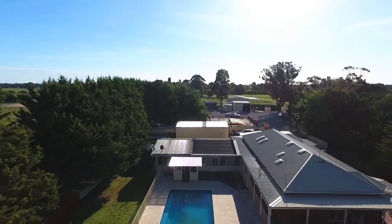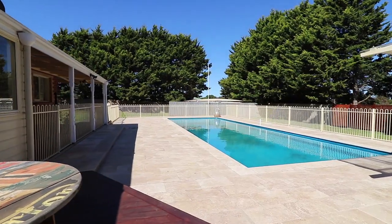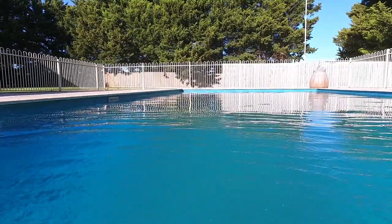An incredible entertaining area with a pool of 20 metres by 8 metres with beautiful travertine paving. Imagine entertaining out here in the warmer months.